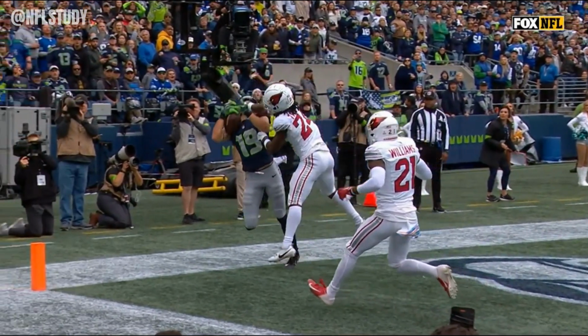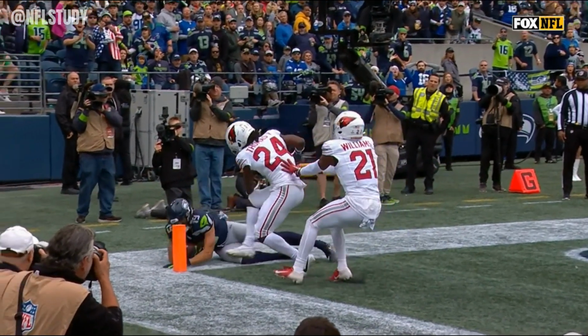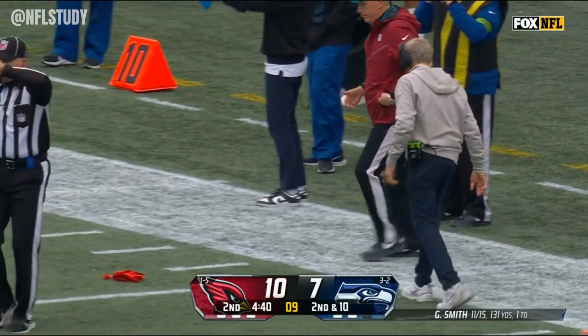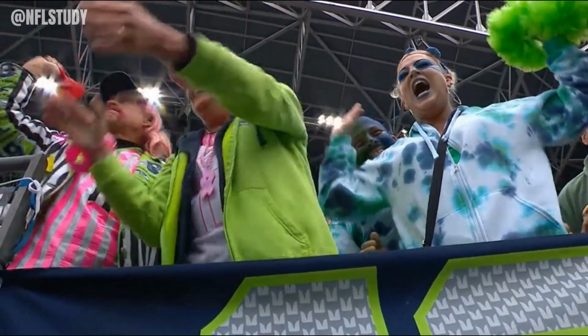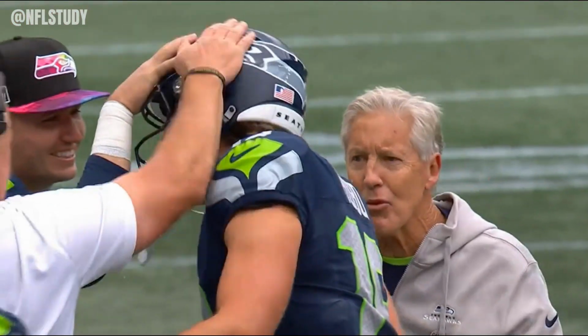So he makes a completion. Left foot down. Right toe. No, it looks like it's on the white. Looks like it's on the white. Certainly looks like he did not get the right. Pete Carroll wins the challenge. It's a touchdown for Jake Bobo.